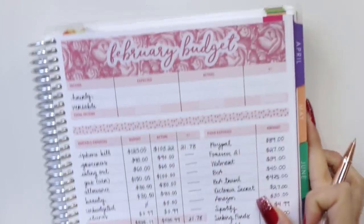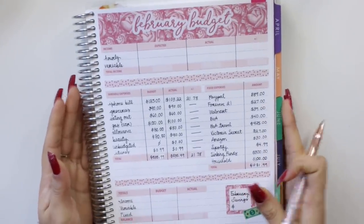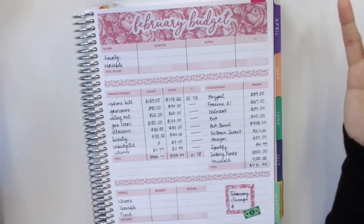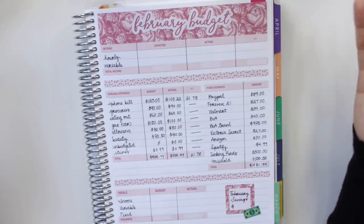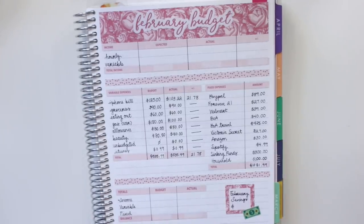As you guys know, I don't disclose my income, but I am thinking of maybe disclosing my social media income, just so you guys can see my whole journey with that, but I'm not 100% sure. So let me know what you guys' thoughts are. Honestly, I've been doing my budget with you guys without showing you my income for the last couple of months, so I'm not 100% sure about that, but we will see.